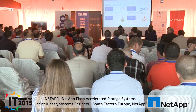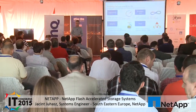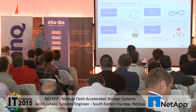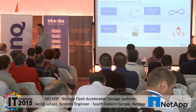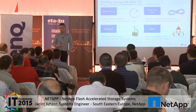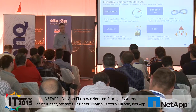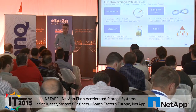With FlashRay, we are planning to deliver systems when the next generation of flash, the next generation of solid state, will be available. FlashRay is designed for TLC solid state. TLC is the next generation of solid state, and FlashRay is designed for it. It will deliver similar capabilities as all-flash. It's going to have deduplication and compression in an inline way, multiple space-saving capabilities, and it will have integration with all-flash FAS, so you will be able to replicate data and move data between the platforms.